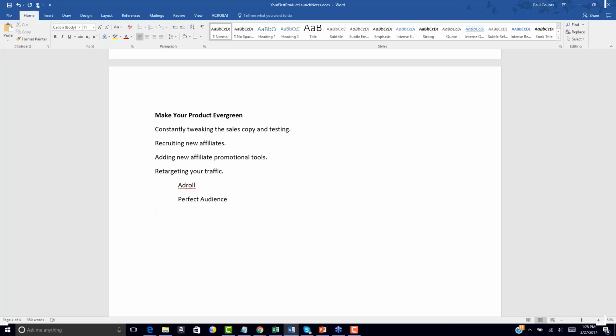You can also do Google AdWords if it fits, Bing ads. You can do Google Display Network, which is a really popular one. Those are the banner advertisements and things of that nature. You can do YouTube ads. So paid advertising is big, recruiting those new affiliates, just always being kind of in front of people, setting up a Facebook group for your students. That's going to be key.